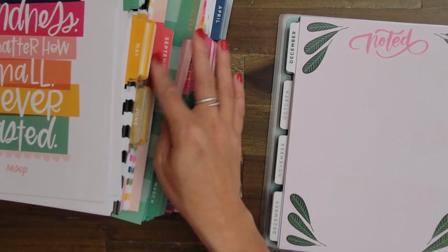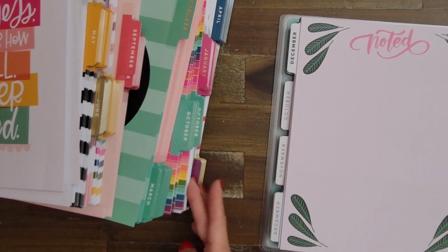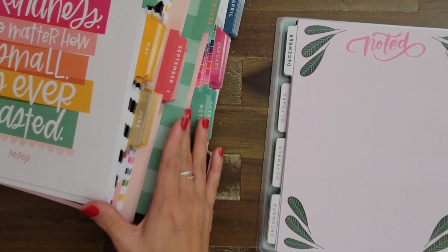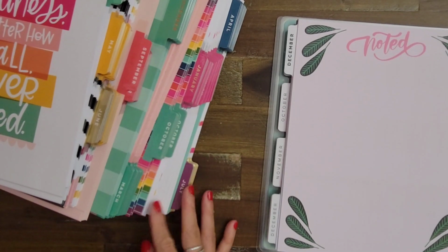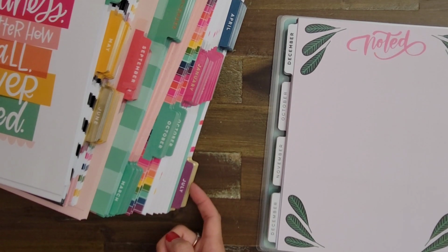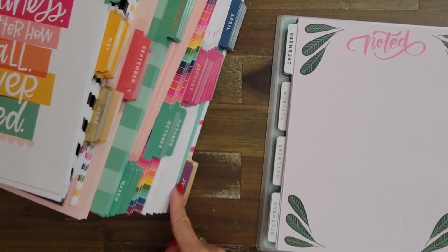1, 2, 3, 4, 5, 6, 7, 8, 9, 10, 11. I'm missing a set. So let me run and try to grab, let me see which month I'm missing. All right, so January's here. I'm missing February, March, April, May, June. July's right here.